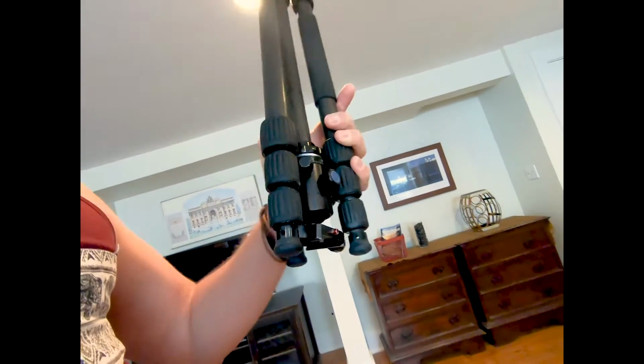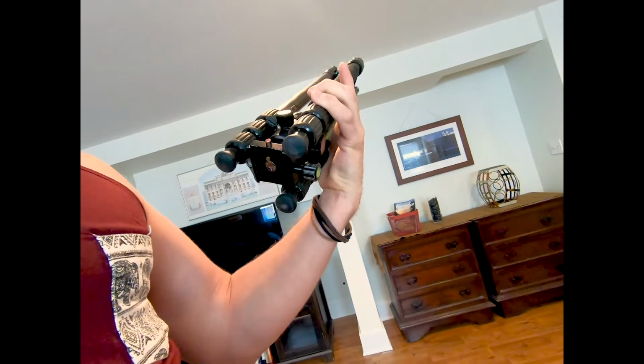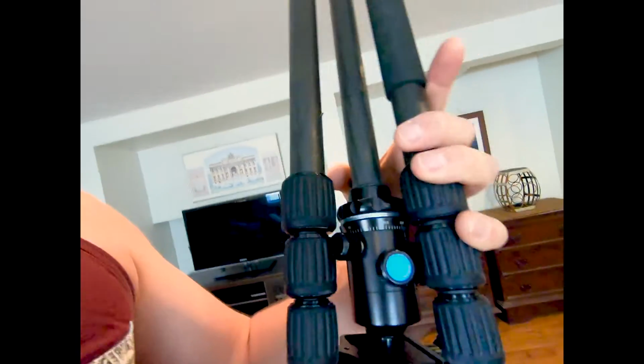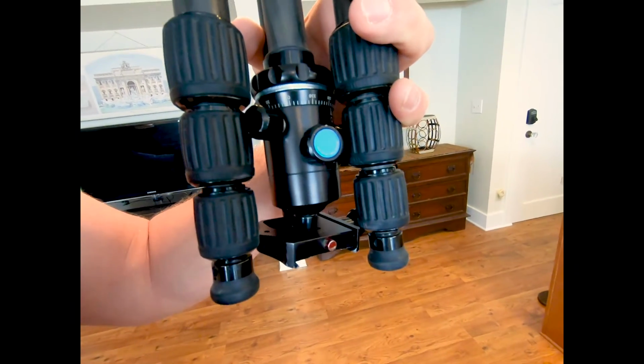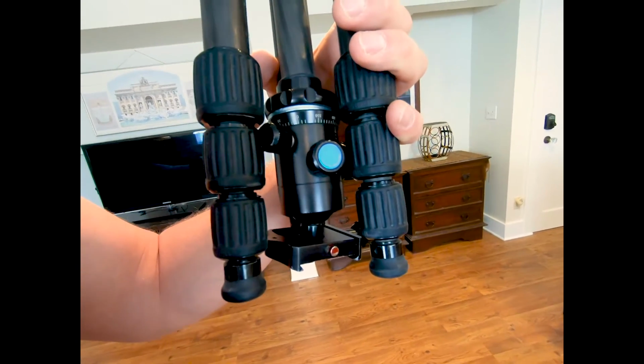Sent it in. They did not only this repair, but they did basic maintenance on it. Serviced all of the threads and everything like that, put new grease on, and fixed the ball head. I had one of these tension knobs jammed. They fixed that right up, and it's working perfectly now, ready to go. It's like a brand new tripod.